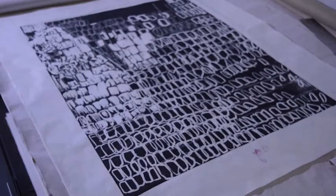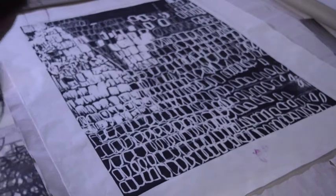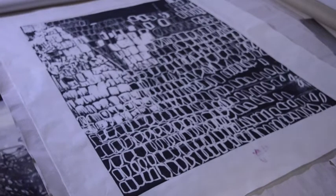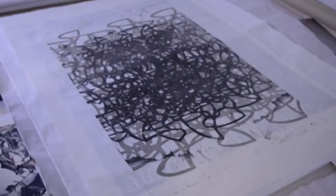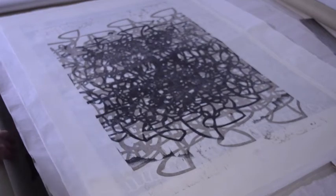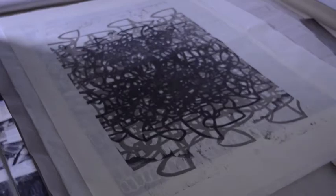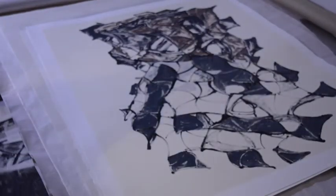So I'm gonna just pull out a few prints to talk about. I've been working on a bunch of projects this year, 2020, because I've had some time to think about things at home and what direction I want my work to go. Let me just pull out some, a few representative pieces from different projects.